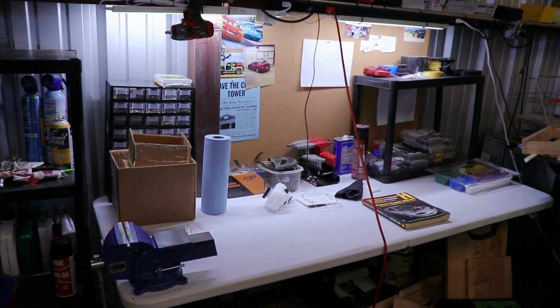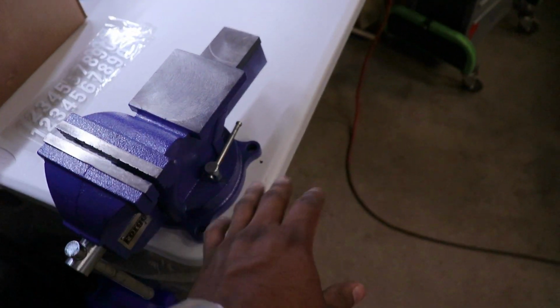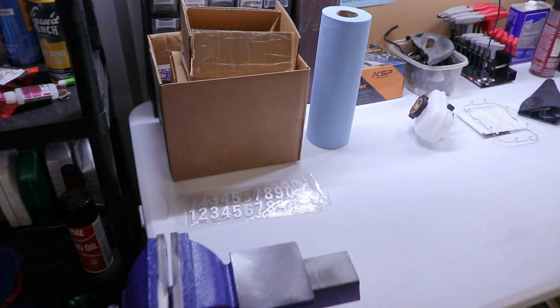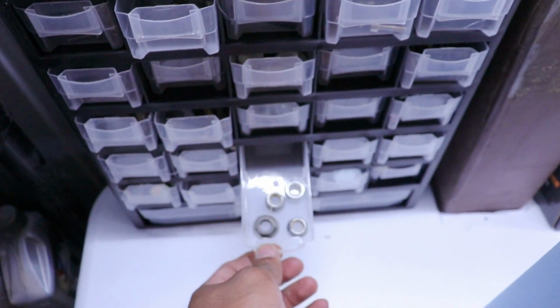This right here is newly added. This is my new workbench. I haven't secured my vise yet. I've got to make some metal plates so it doesn't mess up my plastic table. Other than that, this is my workstation. Please excuse the mess. This right here is where I separate all of my nuts and bolts.